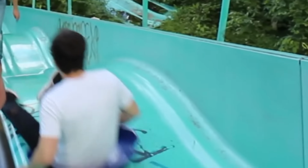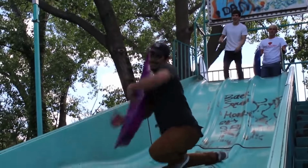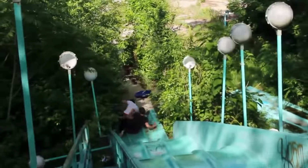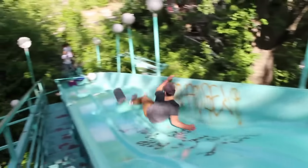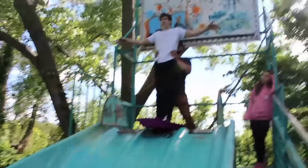You could be charged with trespassing or vandalism, but that didn't stop these guys from exploring the water park and having a bit of fun sliding down the unattended water slides. And they didn't even mind the fact that there was no water in the slides, because, hey, they didn't exactly pay for that service. Maybe next time they should bring their own water. Oh, and some baby soap too for extra slipperiness.